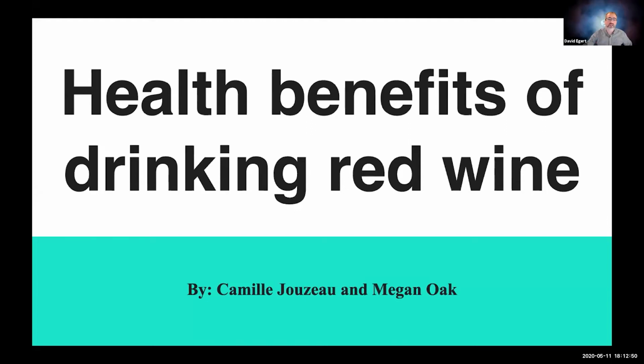Health Benefits of Drinking Red Wine by Camille Jouzot and Megan Oak. So we chose that for my part because as a French person, I thought it was pretty interesting to know a little bit more about red wine. I heard so many times before when I was in France, my grandpa said so many times, that drinking red wine is good for your health. So I was like, well, let's take a look at it and know more about it.